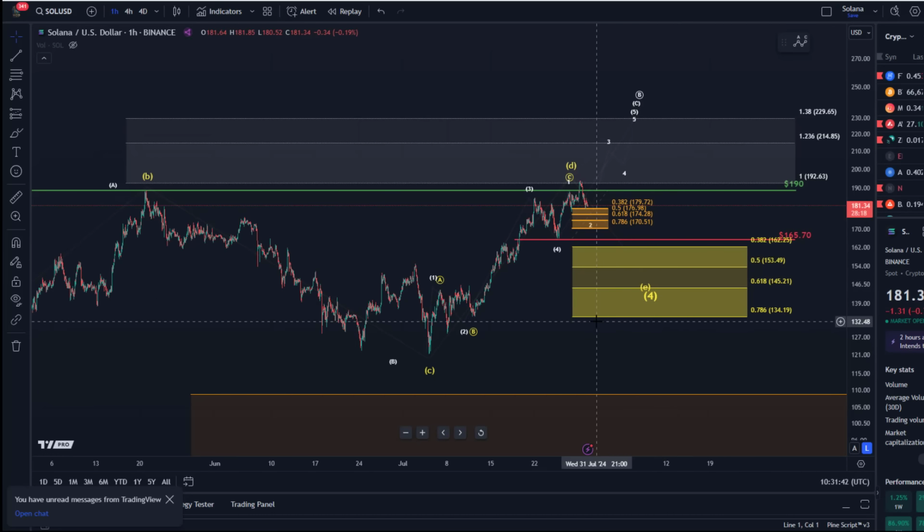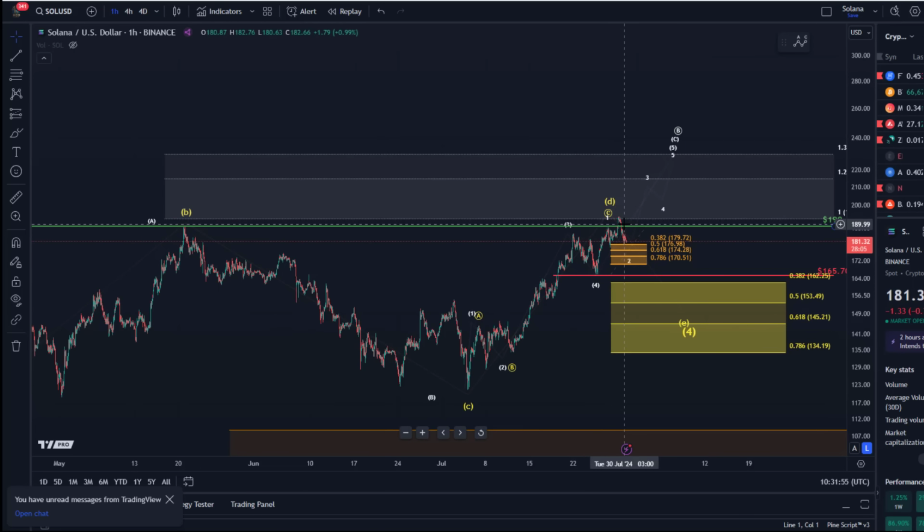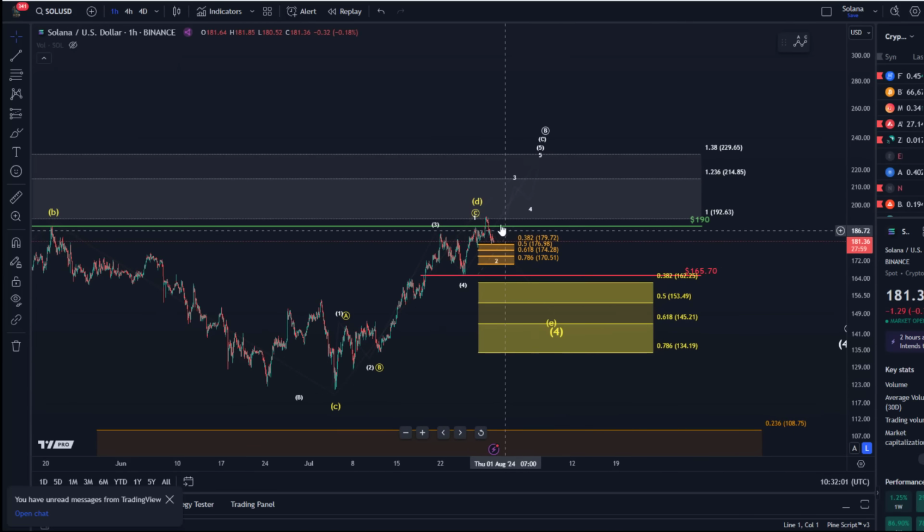Solana has been very strong in recent weeks and moved from the lower boundary line. I've taken that off now, we don't need it anymore, but there was a lower boundary line at $119, up to the top of the range at 190. It even tried to break out, but failed. So the range is still intact in my view. And now in this pullback, we just have to watch these support areas.